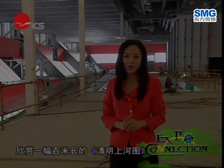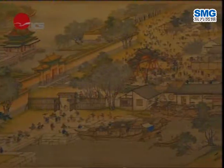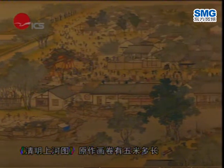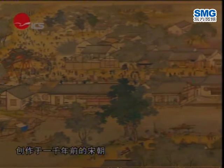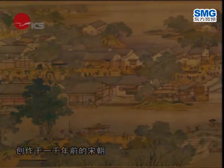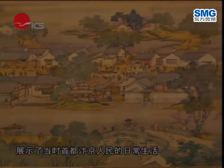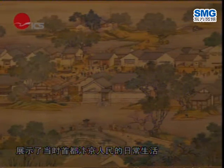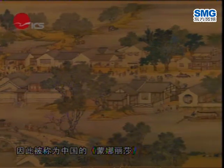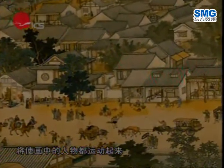After the movie, visitors will be transported back into history and enjoy a 100-meter-long projection of the panoramic painting Along the River during the Qingming Festival. The original version of Along the River during the Qingming Festival is more than 5 meters long. It is generally attributed to the Song Dynasty, about 1,000 years ago. The painting captures the daily life of people in the capital, Beijing. It is so famous that it has been called China's Mona Lisa. Modern multimedia technology will bring all the painting's characters to life.